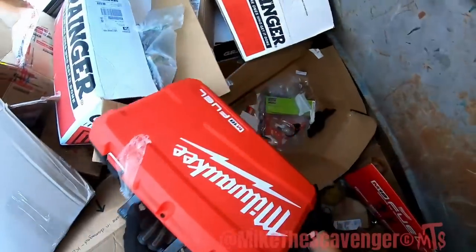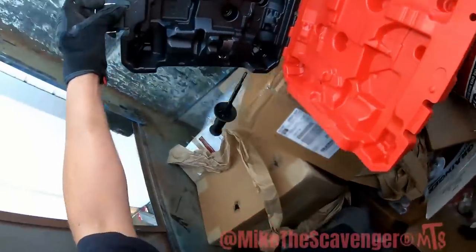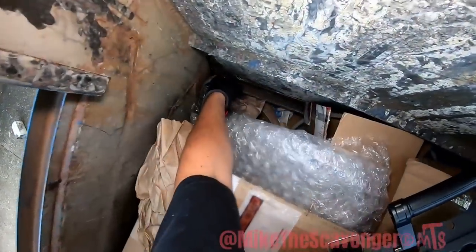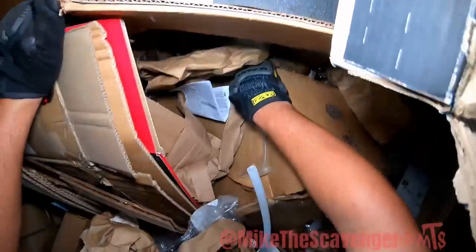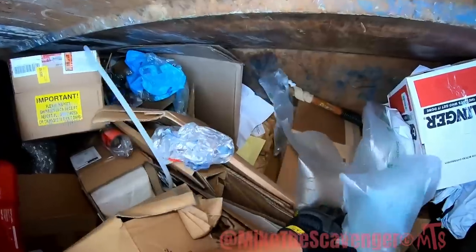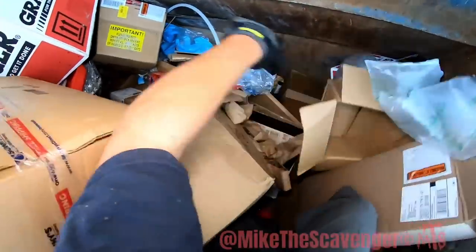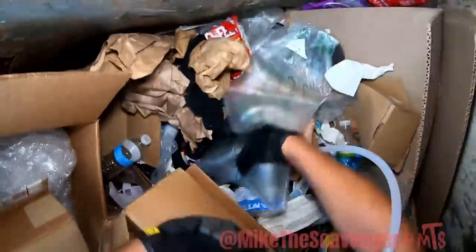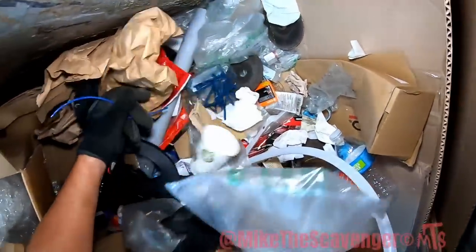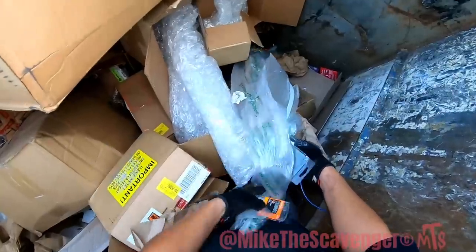Ooh, there's a case. Nothing in it though. There's the handle though. I guess they didn't need the handle. Oh, here. I didn't see anything. What is that? It's got a spring on it. One last little check over here where we found that wire. If there's anything going down, some washers and hardware.